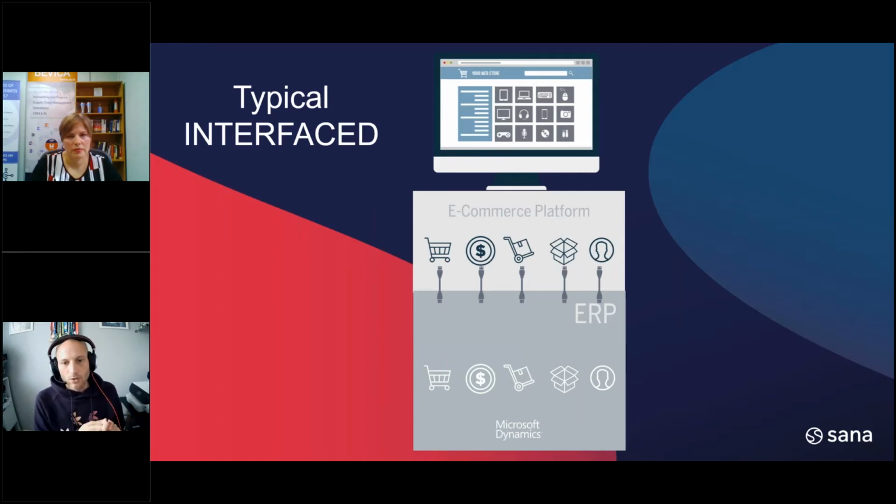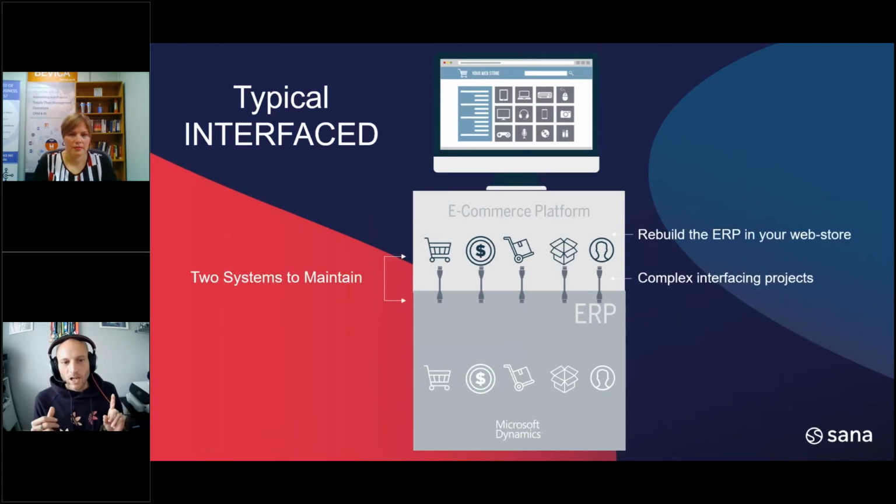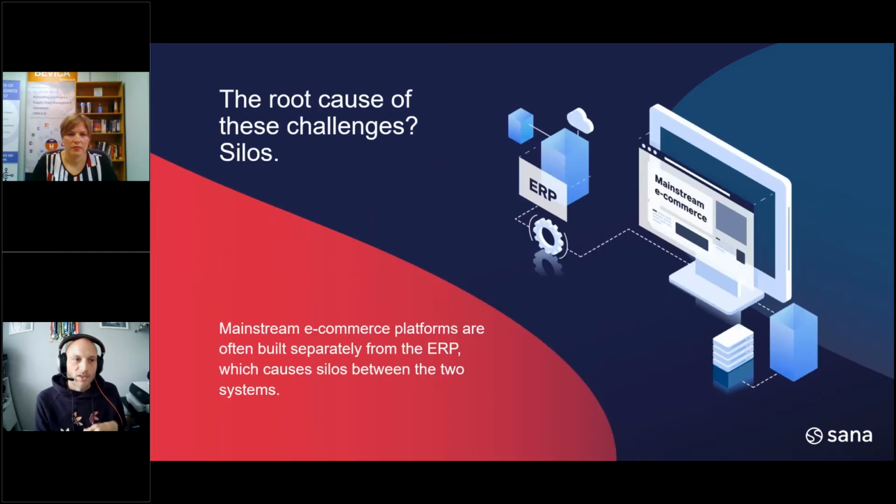You'd have one through to all of your stock and all of your items from there, the customer information, the shopping basket, the ordering process. All of these separate APIs basically need to be built from the ERP into the e-commerce solution. You have to maintain both of those systems separately. You have to rebuild all of your ERP data in the web store to make it work, and a lot of these projects can be quite complex. And these are because they're siloed.